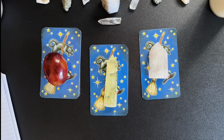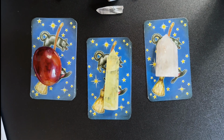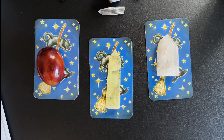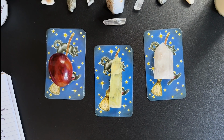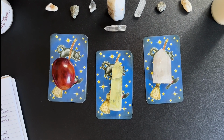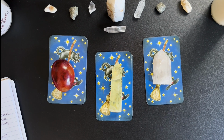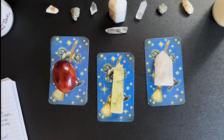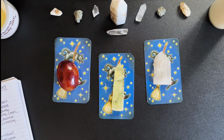So with your intuition, pick the pile that you are most drawn to, whether it's just drawing your eye, or you like the color of a certain crystal, whichever one you are most drawn to. If you're having trouble, you can use an online random generator. Just Google it and it will help you choose a number between 1 and 3. Choose what pile to pick. So let's get into it with pile number 1.